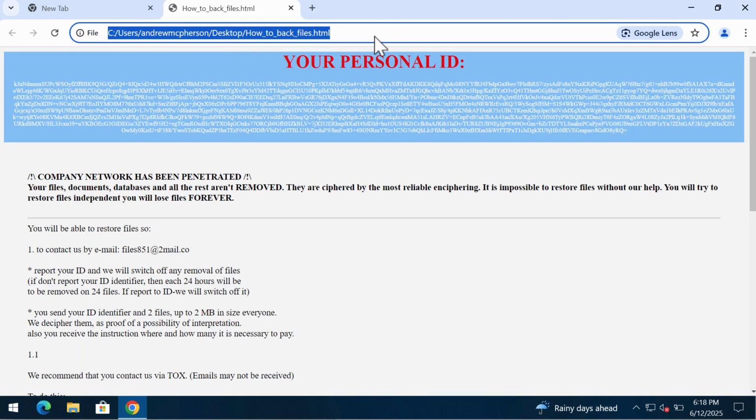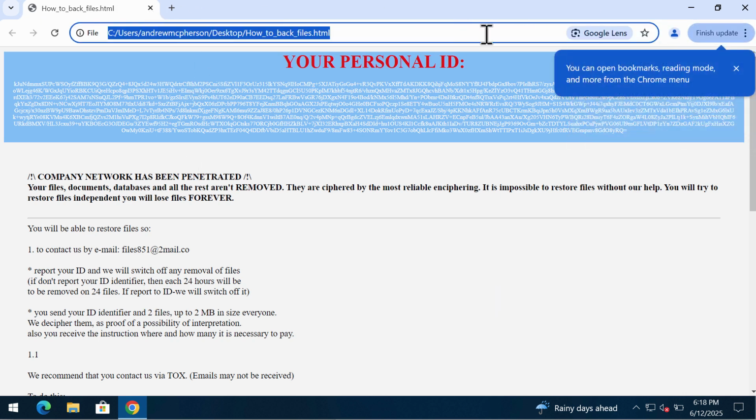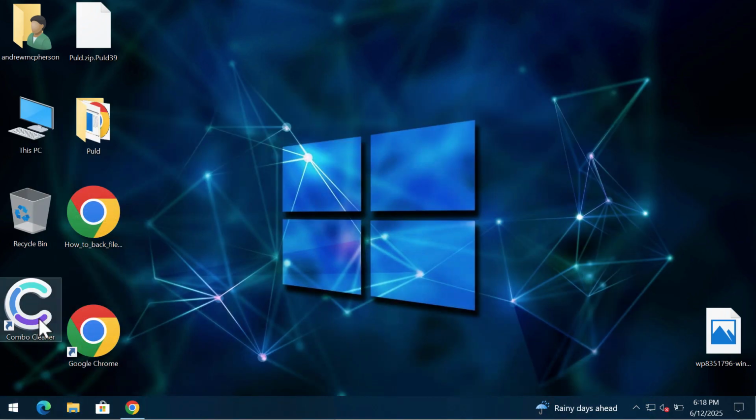It also reveals this ransom note where it tells the victims that they need to pay a special ransom, supposedly for file restoration. Paying the ransom is not a good idea. Don't waste your funds and don't pay the ransom. I recommend you to remove the ransomware with Combo Cleaner.